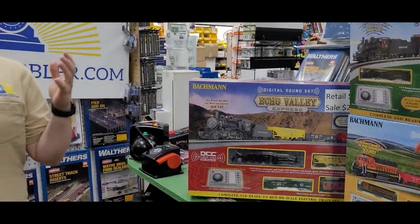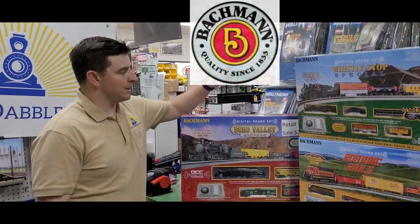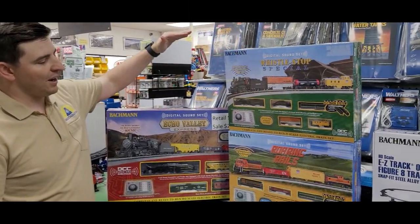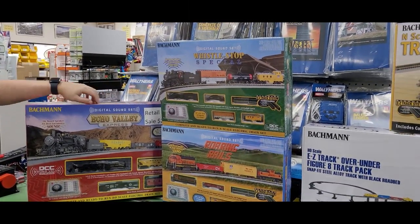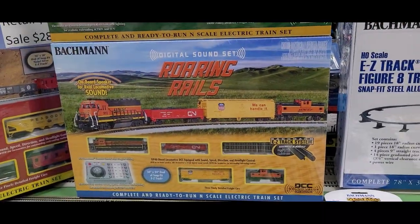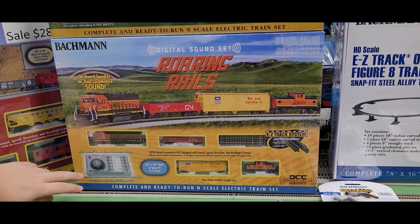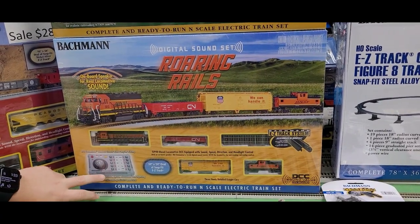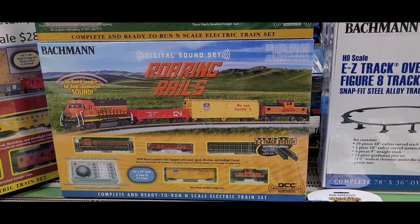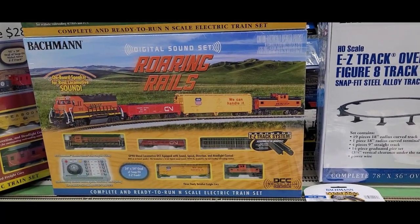So you might be thinking, I want to get started back into the hobby, but I don't know what I need. Well, Bachmann has you covered here because we have a couple of different sets in the N and HO varieties that have pretty much everything you need. Let's take a look at this Roaring Rail set, for example. Believe it or not, this is actually a DCC digital sound set ready to go. It comes with the Easy Command Control center transformer. You've got the engine that has sound and a decoder, you've got the cars, and you've got the Easy Track system that all the Bachmann sets come with.